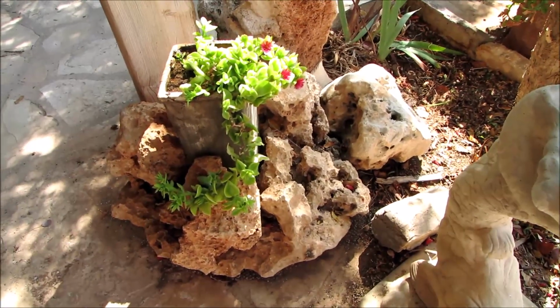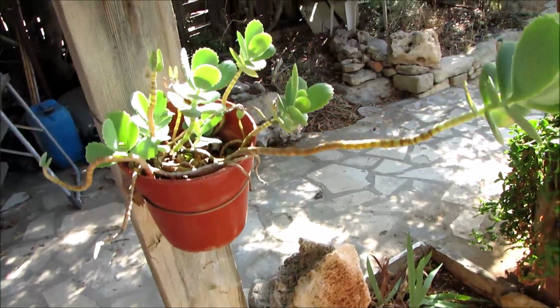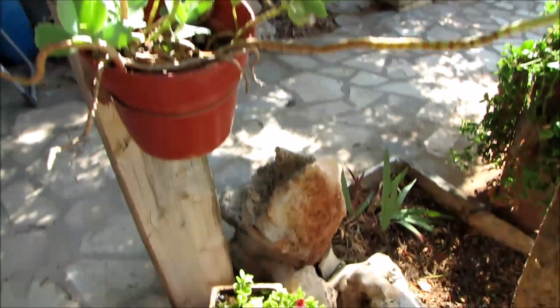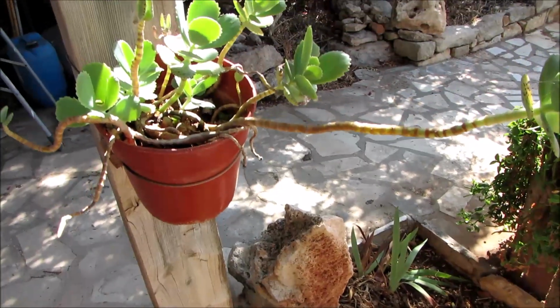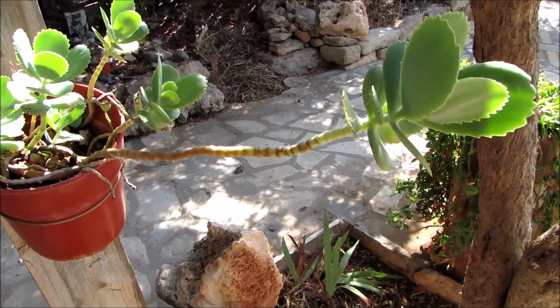The great thing about that, yes Fossil, is I have a little succulent above it with obviously no base, so that drips down and waters that. That's a water saving tip for you. Grow things above other things and you don't need to water everything.